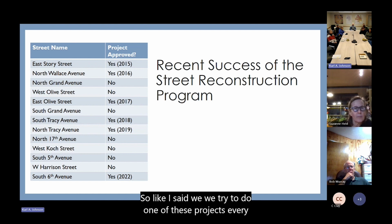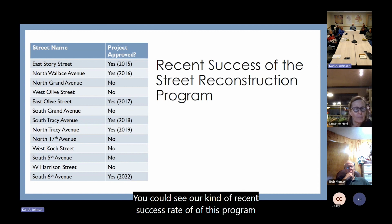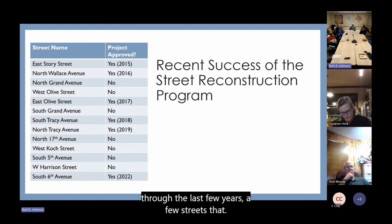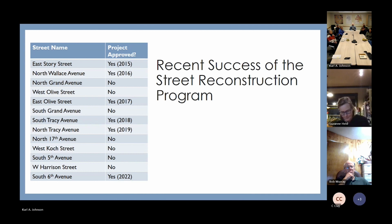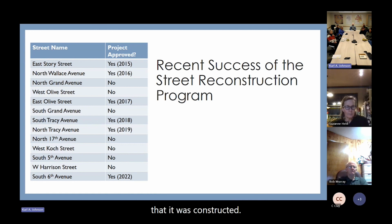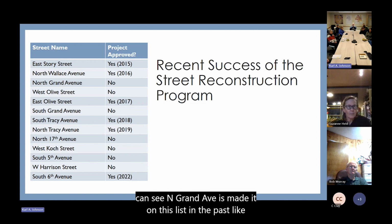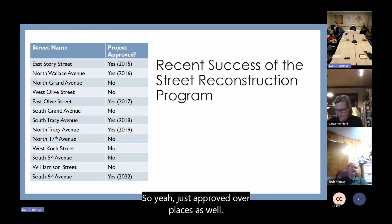So, like I said, we try to do one of these projects every year. You can see our recent success rate of this program through the last few years. If the column says yes, that's the year that it was constructed. If it says no, that street wasn't reconstructed, which you can see North Grand Avenue has made it on this list in the past. I think Kellen said that was about 8 years ago. So you can add Bogart Place to that list too. Yes, good point. Yeah, so just approved Bogart Place as well.